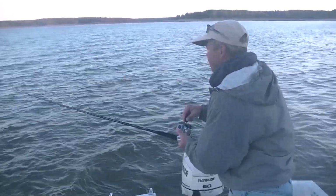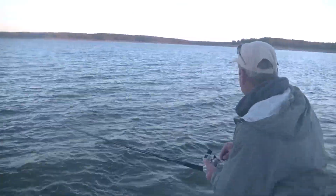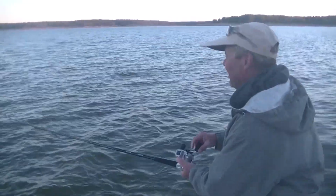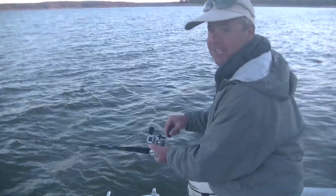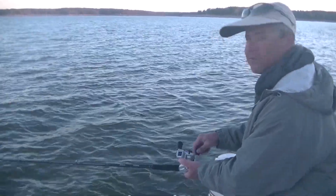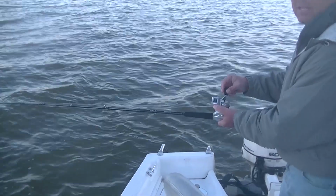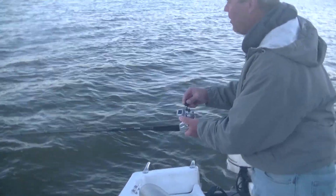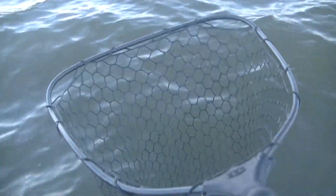Alright, we're hooked up. I was trolling again. Got my dad hooked up on a fish. Nice. This is our last pass. I hate to leave when the fish are still going, but we only got like another 20 minutes of daylight left. The action here has been consistent all day, and it's such tough conditions. Now he's coming in. Oh yeah, this feels like one of the biggest of the day, I think.